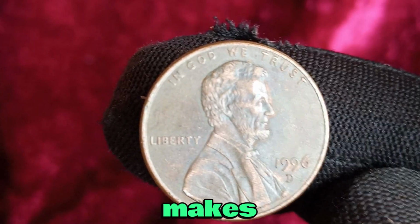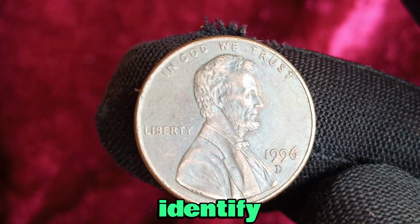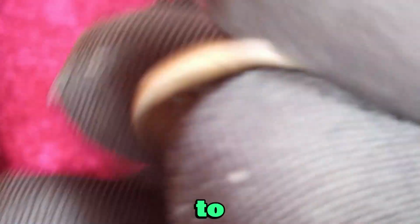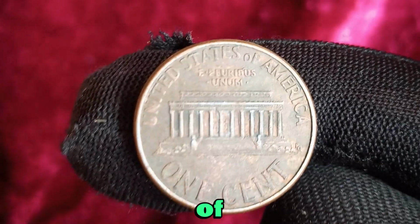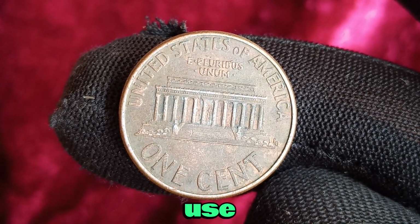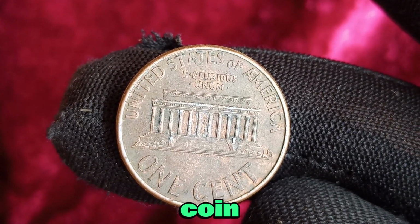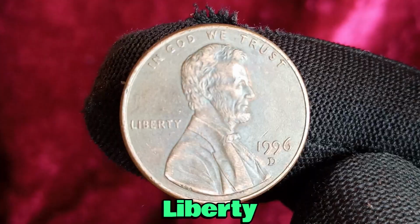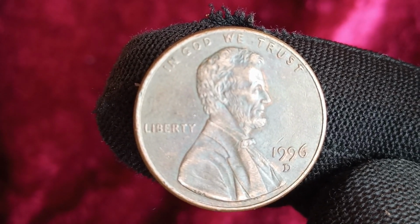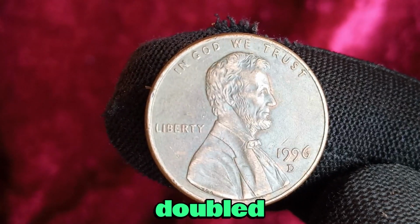Now that you know what makes the 1996 D Lincoln penny valuable, let's talk about how you can identify these rare coins in your own collection. Here are some key things to look for. The most sought-after feature of a rare 1996 D penny is the double die error. Use a magnifying glass or a loupe to carefully inspect the lettering on the coin. Look at the words, "Liberty, In God We Trust," and the date, 1996.